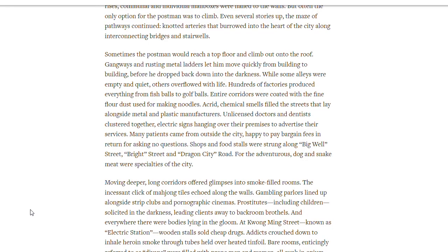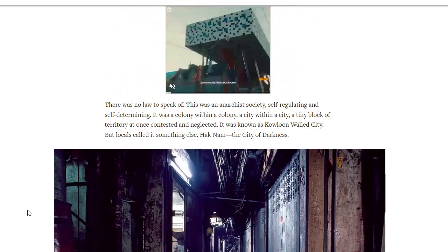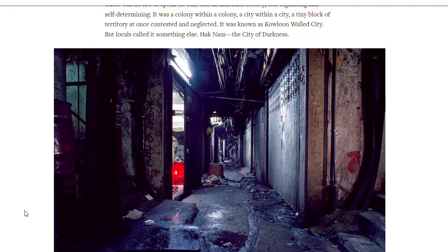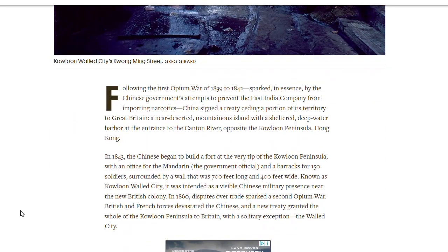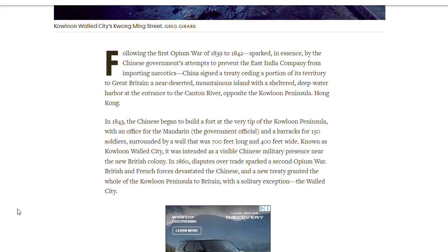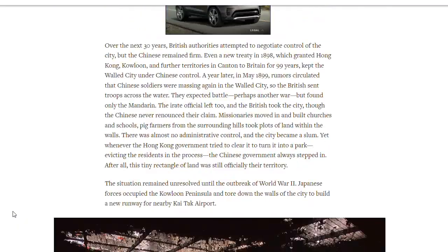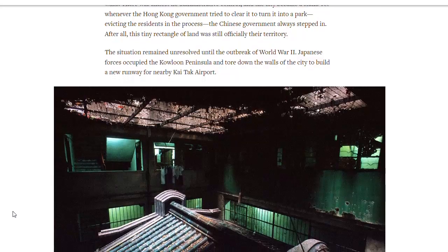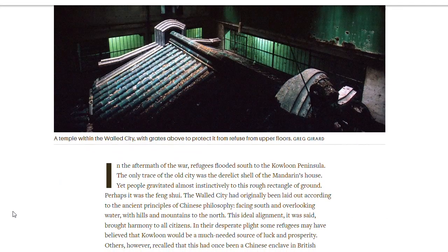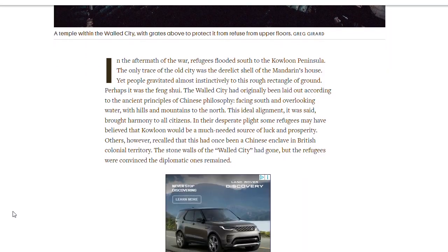From the 1950s to 1970s, the triads were in control of this area and thrived, with gambling dens, brothels, and unlicensed medical practices operating freely. Despite its lawlessness, residents formed tight-knit communities; factories produced fish balls, noodles, and even golf balls. The city had only 2 elevators and 1 postman.